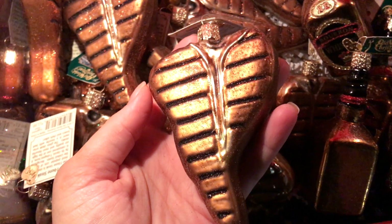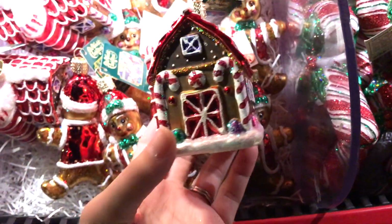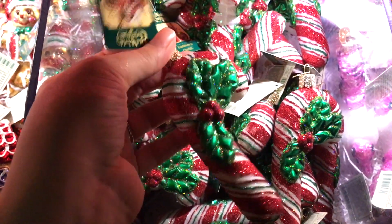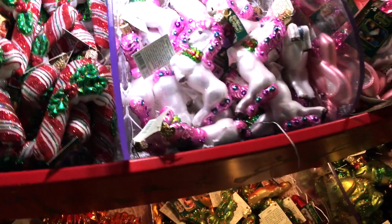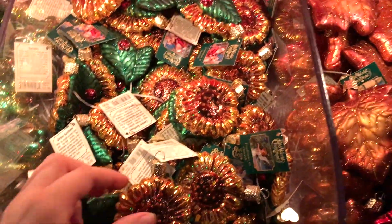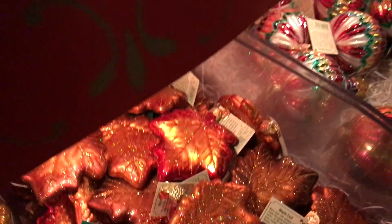I'm not sure why you'd want this on your tree, but I guess it would be cute to give to someone you know that really likes steak for their tree or something. Also, gingerbread men, gingerbread houses, candy canes. I feel like this one would almost be really cute to attach on a cookie platter or a gift, like a festive little topper, and then the person could keep it and hang it on their tree after. Unicorns. Sunflowers, fall leaves. This would be perfect if you do a fall tree.